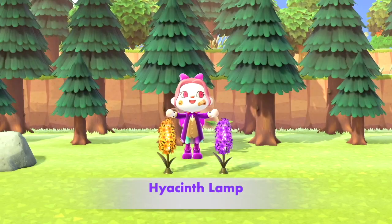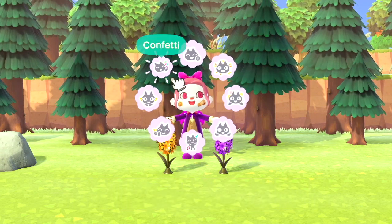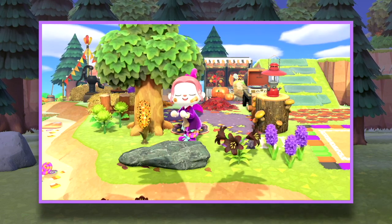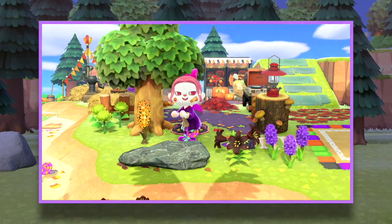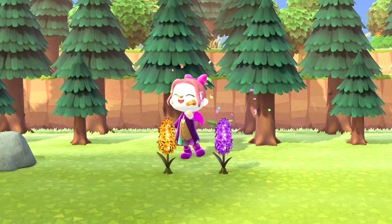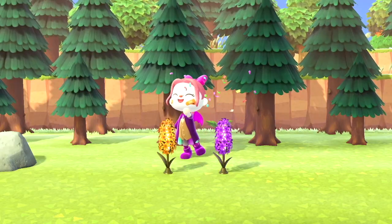The hyacinth lamp needs no introduction, needs no words. It's beautiful. Day, night, sunset, sunrise, wherever you're putting it, hyacinth lamp. Now I use mine in orange and purple just because they're the Halloween-y colors. Obsession is real. Use them everywhere. Got a space? Hyacinth lamp. Grow yourself some purple hyacinths. Make some hyacinth lamps. I think I could convince you anymore.